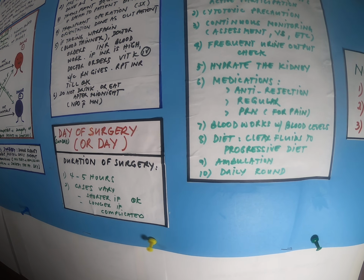So probably by day 2 or day 3, we're done with the narcotic analgesic. We will be more on Tylenol PRNs. The earlier the ambulation, the earlier the recovery, and the lesser the complications.